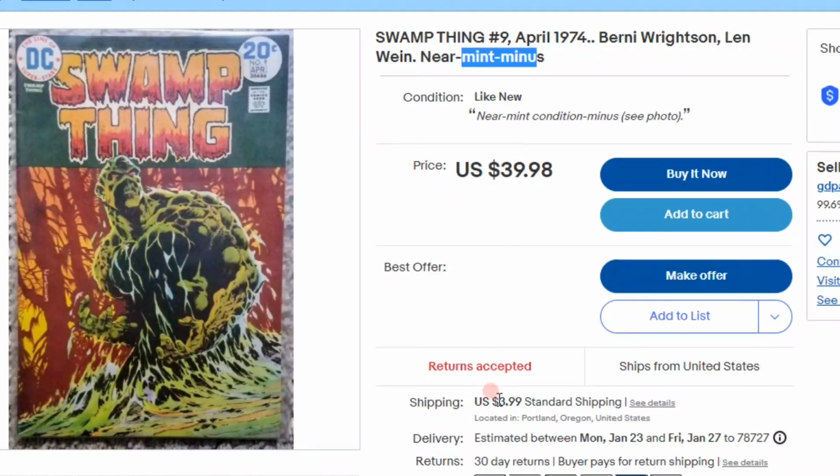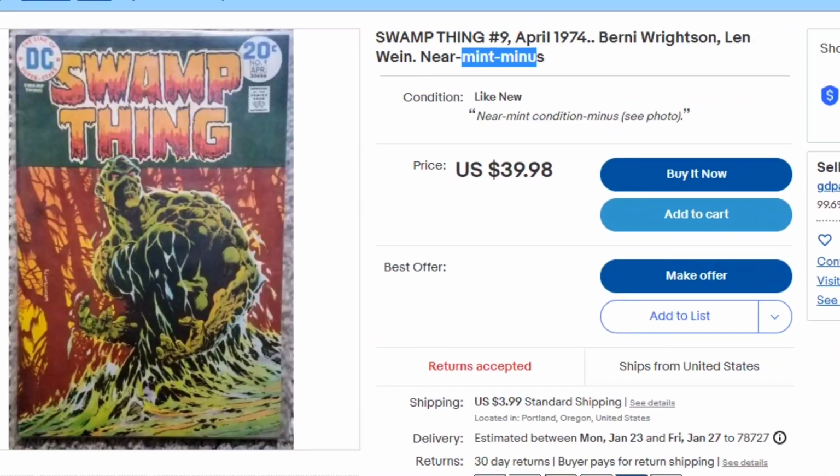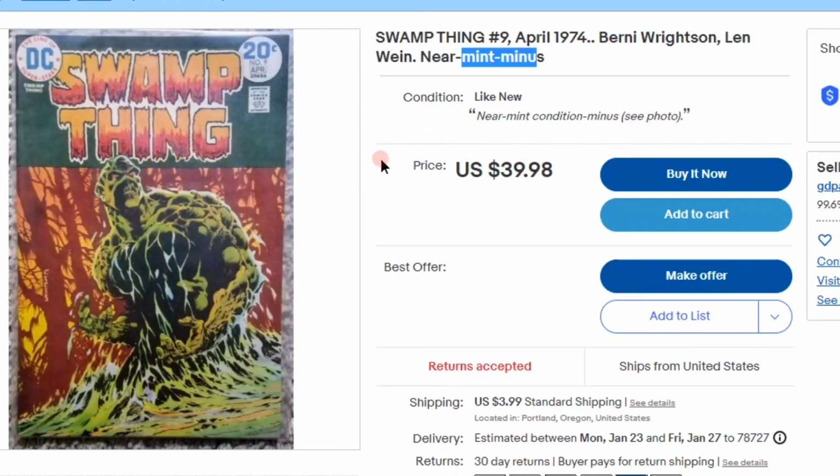I think it's a good pickup. It is only $4 shipping, and I'd say make an offer on this one. I'd maybe even throw out $30 and see what they come back with, and you probably pick this thing up for right around $35, maybe less. And I think with the shipping, it's a pretty good deal.